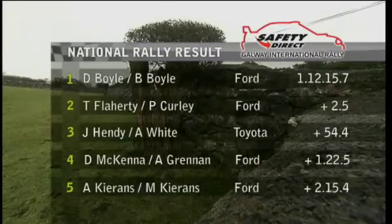We had a good day now. We set out to just set a steady pace and keep it clean and tidy, and it worked out in the end.